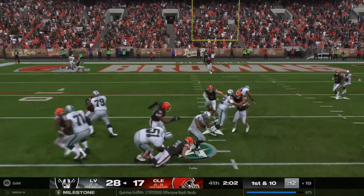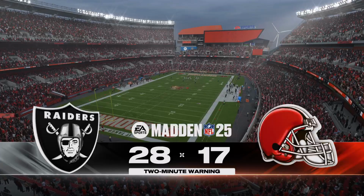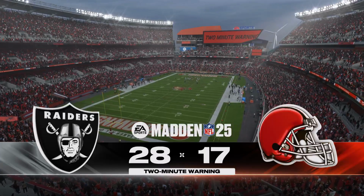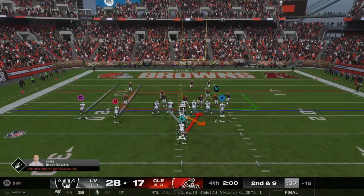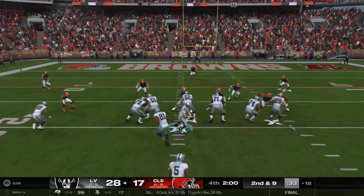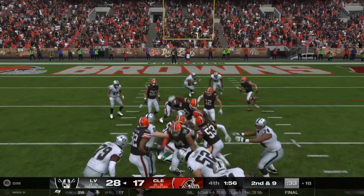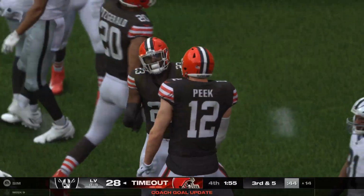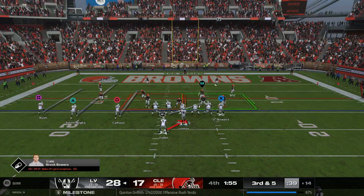They give it to him again. And it took a couple of guys to hold him down there after a gain of just 1. We're down to the 2-minute warning here in Vegas. Raiders ready to pick up their 8th win of the season. They'll come to the line here, 2nd and 9. Back to the well again. And he's got a decent gain before being brought down. The Browns take the first of their 3 timeouts.